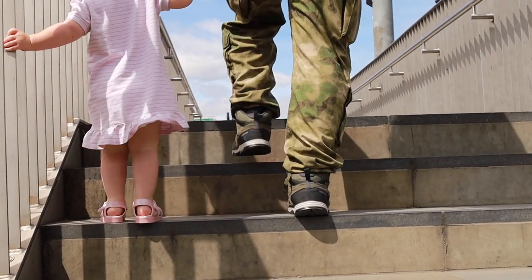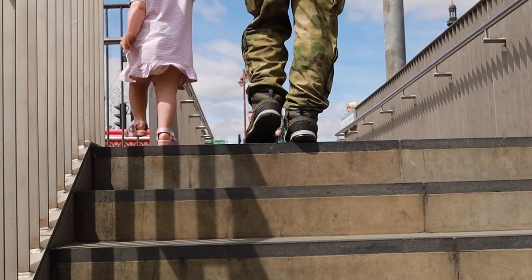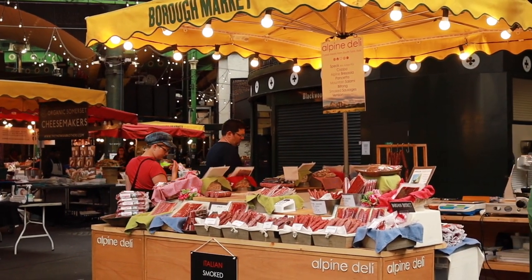On the first day, we wanted to walk for 2 hours and reach the area called Little Venice by foot. But we didn't make it, as there were too many other interesting places on the way.